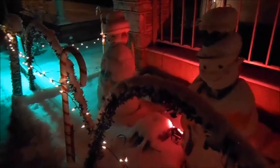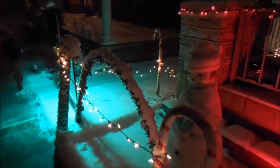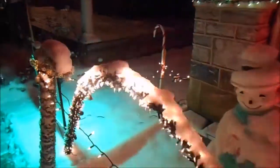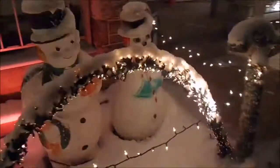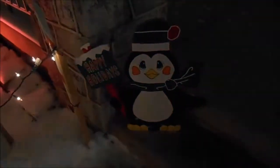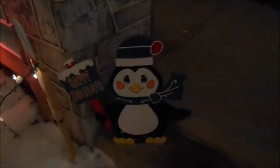Here are the leaping arches. There are 9 channels each. They have 900 lights each, so 100 lights per channel. They do all kinds of different things with the different songs. And then also up here we have 2 trees on the pillars, and then a little wooden penguin that came from the neighbor that used to live next door here.